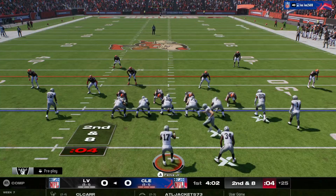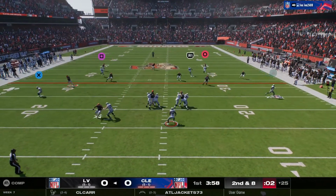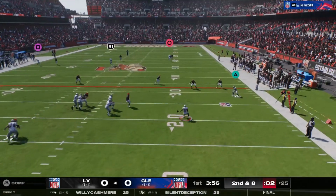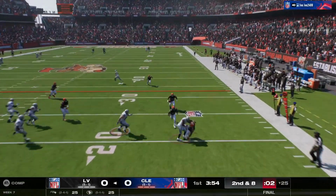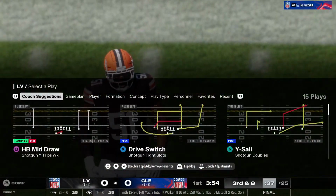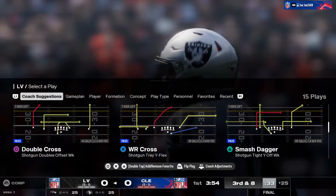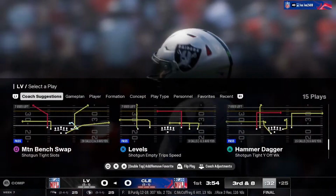Tight end going in motion here. 2nd and 8. Buys time, rolling right. Throw came out right as the defense got to him. That's an incomplete pass. First time this game they've looked to him. So now it's going to be 3rd and long.